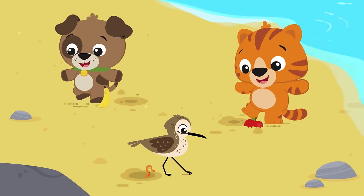Found your shell phone. Oh, get it? It's stuck between that coral and too far away for me to reach. Maybe your long arms can reach it, Opus. Great idea.